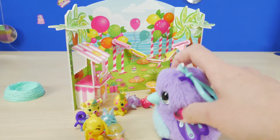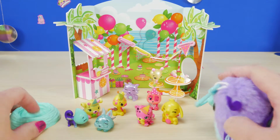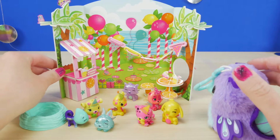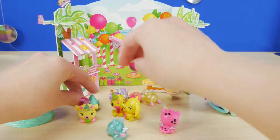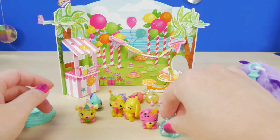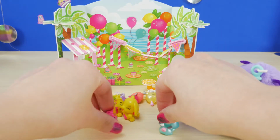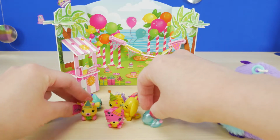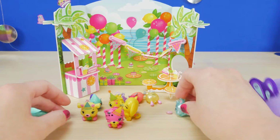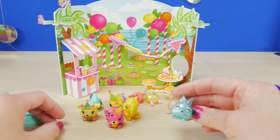Giraffe, you are the birthday girl. You go first. And all our friends are partying away, enjoying all the cupcakes. Everybody's having such a good time. And look at our bunny, such a cutie. Having such a good time, wiggling its tail, wiggling everywhere. And look, what is that? Oh my gosh! Somebody had to go potty.